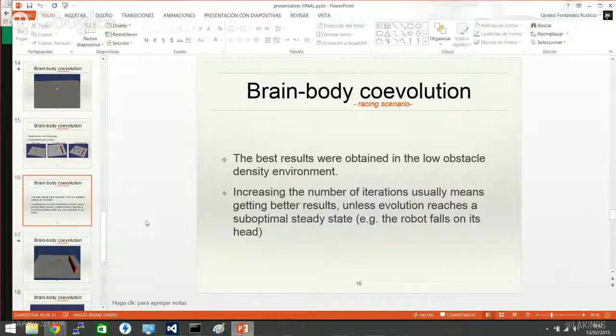Apart from that, I've noticed some other things, like changing the number of iterations would mean getting better results, as with any other genetic algorithm, unless you've already got to an optimal point, so it doesn't matter how many other generations you run if that doesn't evolve more.